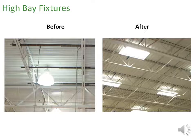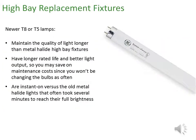If you need a high amount of light, you can replace metal halide high bay fixtures with a 6-lamp T5 fixture, and it reduces energy consumption to around 350 watts. Newer T8 or T5 lamps maintain the quality of light longer than metal halide high bay fixtures. They also have longer rated life and better light output, so you may save on maintenance costs since you won't be changing the bulbs as often.